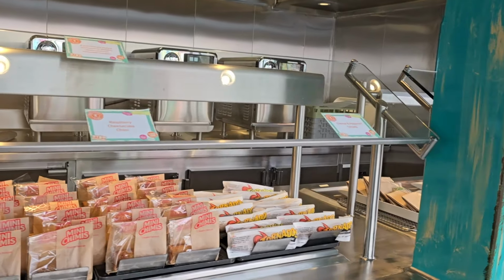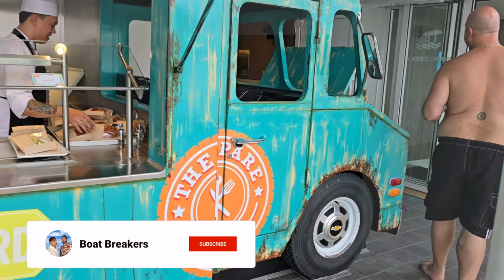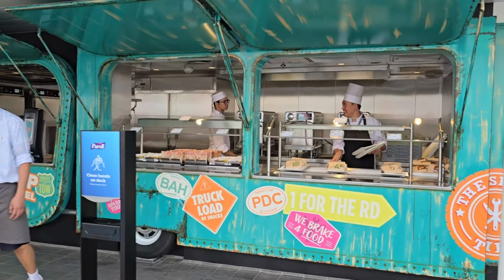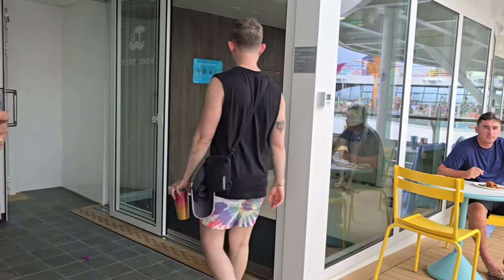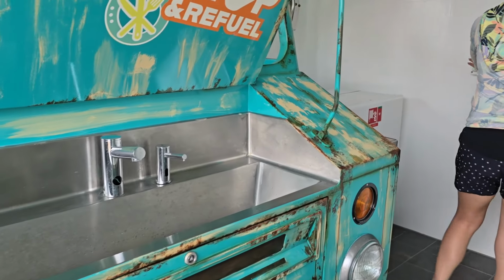I mean, this was great. I went here multiple times while you're hanging out right by the pool and listening to some music from the DJ. It's a great, great spot. It's so close and so convenient. The Spare Tire debuted on Utopia of the Seas, offering a unique street food style dining experience on the pool deck.